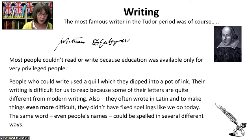To make things even more difficult, they didn't have fixed spellings like we do. So the same word, even somebody's name, could be spelt in several different ways. And Gemma told me earlier, I didn't know this, but William Shakespeare, apparently we have 6 surviving examples of his signature, and each one is spelt slightly differently. So the idea of words being spelt in the same way every time was an idea that didn't exist at the time of the Tudors.